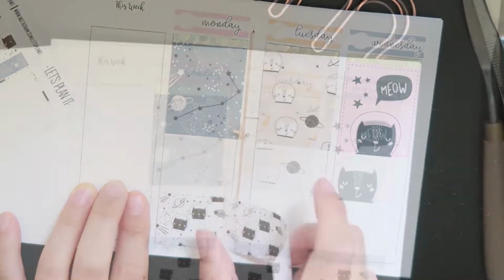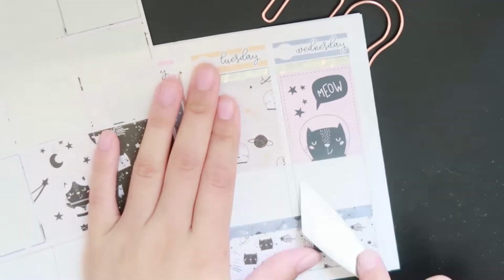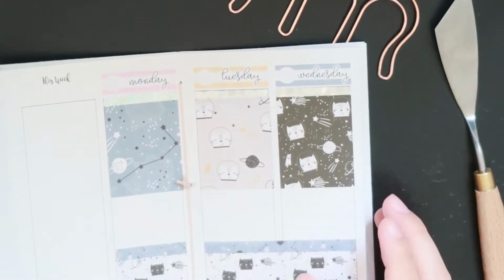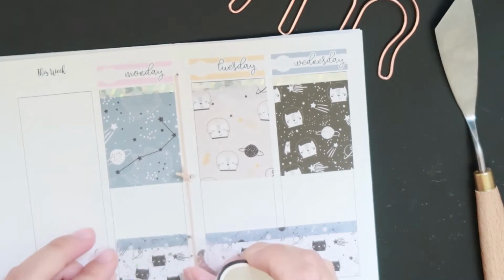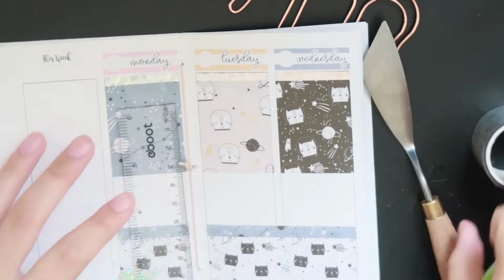Okay, ooh, yay, my favorite part, the bottom washi. So I am just putting down the bottom washi strips first, and then I'm going to show you guys how I put down the overlay tape on top of it. And it just looks so freaking pretty once you see it, guys. I cannot wait. Just hurry up, video.